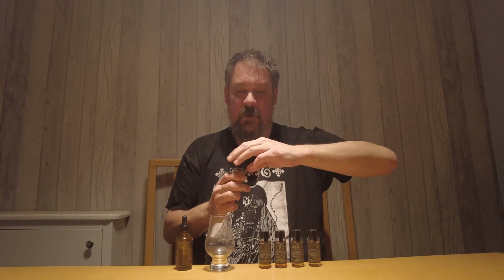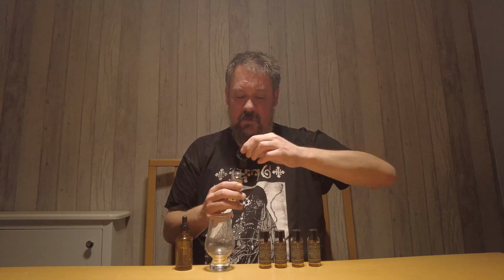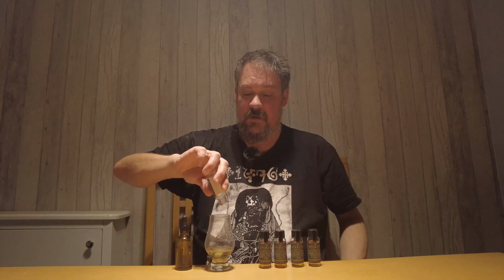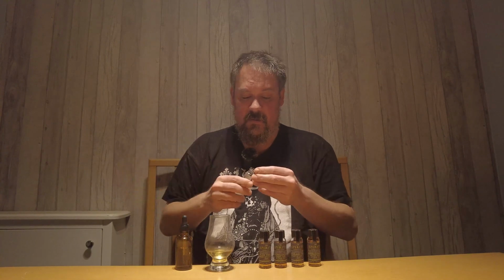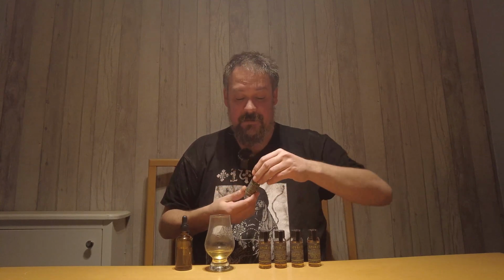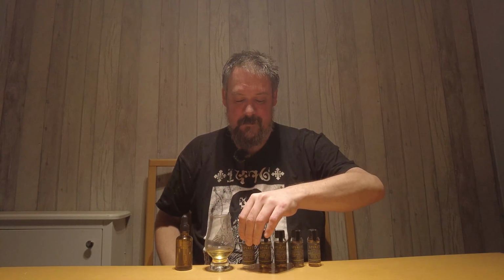So I'm in the mood for a bit of peat tonight, so I'm just going to pour this out and see what Duncan Taylor's single cask offerings are like. It's a Laphroaig, so I'm very looking forward to trying this one. Already getting the peat coming from the glass, so that's a good sign. So as usual guys, just go straight onto the tasting notes and see what we get on the nose first.